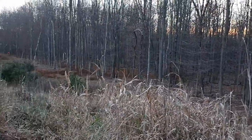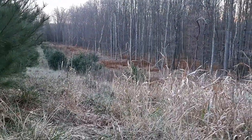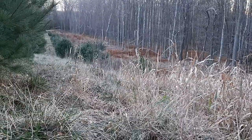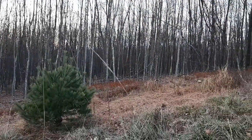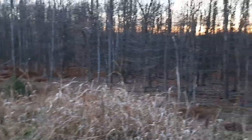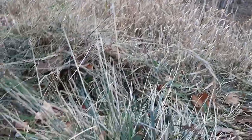All right, guys, so we found another spot. There's a natural gas terminal here. And there's a big grassy area. I saw a lot of fresh deer scat, but also a ton of elk sign. There's actually a bunch of trees there that are rubbed up. But it's a nice grassy area here, as you can see. My dad's down there. So let's see what happens. Sun's already going down, so maybe we can get lucky.